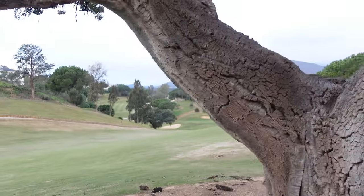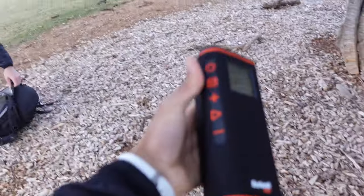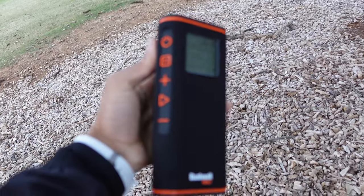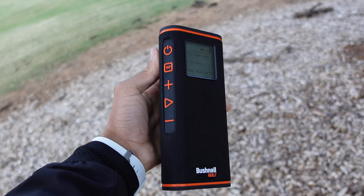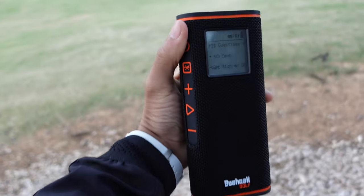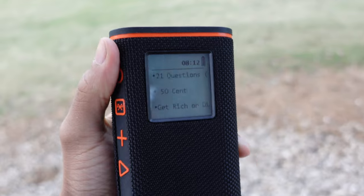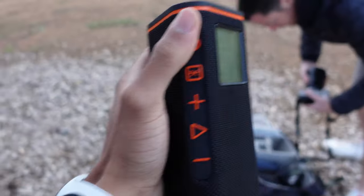So while we're waiting for the sun, me and Phil have been set with a task to get some lifestyle pieces. So we're actually going to use the tree that we just came and had a look at, and this one is one of the speakers, so more lifestyle, casual pieces, less golf related, but still golf related in a way, because this will actually give you distances. 50 Cent there on the playlist. But yeah, these ones are going to come out cool.